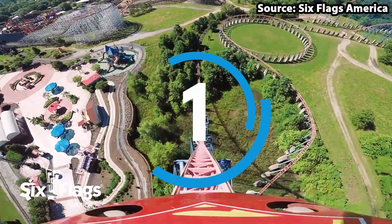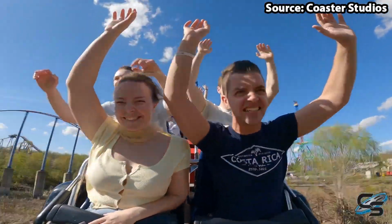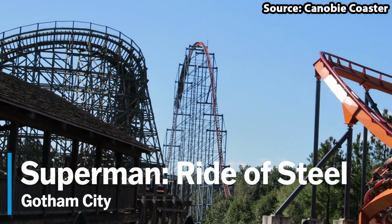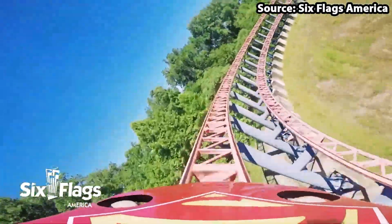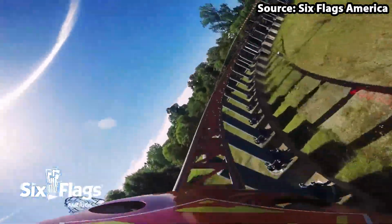We have made it to the number 1 spot, and in my opinion for the best ride at the park, we have got no other than Superman Ride of Steel. And where do I begin when talking about this ride? As if I was going to talk about every great part, we would literally be here all day.